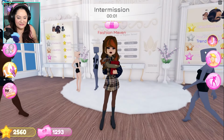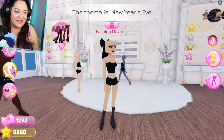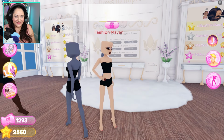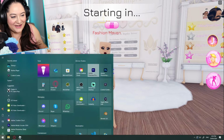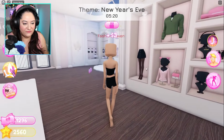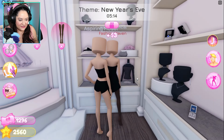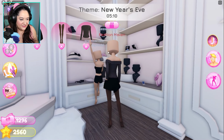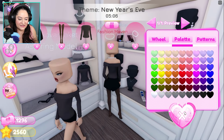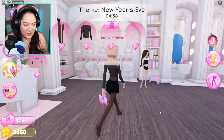Okay, what do we think the next theme is gonna be? What is it? New Year's Eve. Ooh, this should be fun for dark colors. I already know what I want to do. So excited. Okay, New Year's Eve. I want to do a cute, fun party outfit. So I'm gonna do this, and this top, and this necklace, and this bracelet. I want this headband.